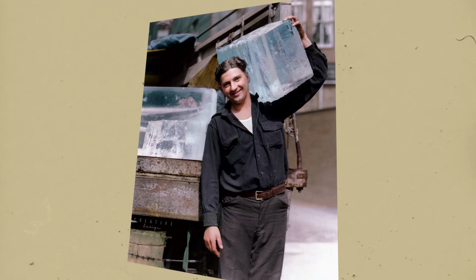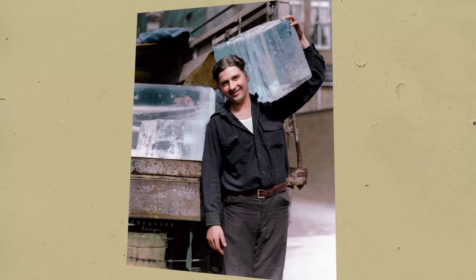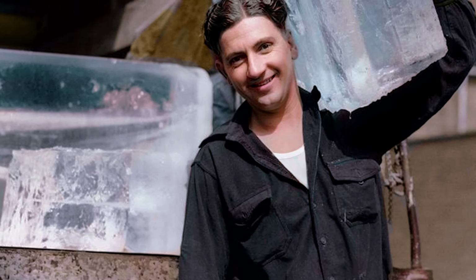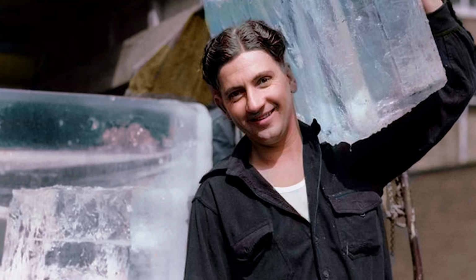A man carries blocks of ice for delivery at a time when homes did not yet have refrigerators. Ice was used in ice boxes to preserve food for longer.